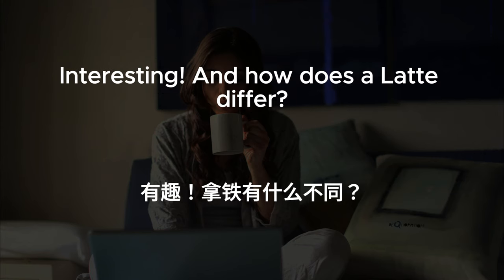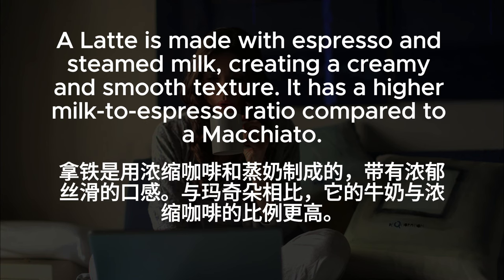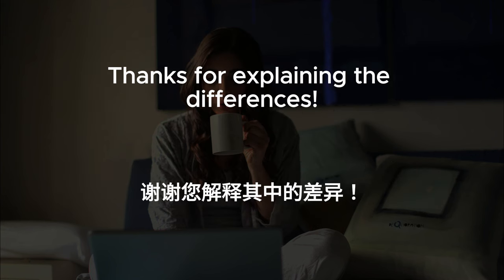Interesting. And how does a latte differ? A latte is made with espresso and steamed milk, creating a creamy and smooth texture. It has a higher milk-to-espresso ratio compared to a macchiato. Thanks for explaining the differences.